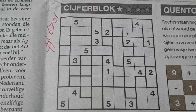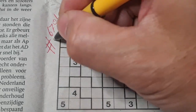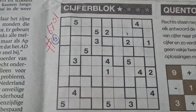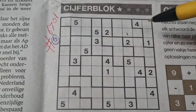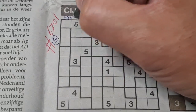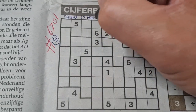Before I start, I always count the printed digits. Well, this one has 19 printed digits. Should be an easy one, because the hard ones always have 8, 9 or 10 printed digits. This one has 19, twice as much. And it's indicated with 1 star. For a 1 star puzzle, I need to be faster than 50 minutes. We'll see if this is really a 1 star puzzle.